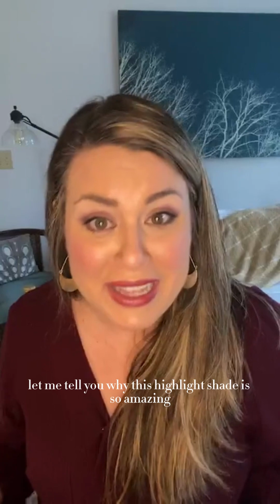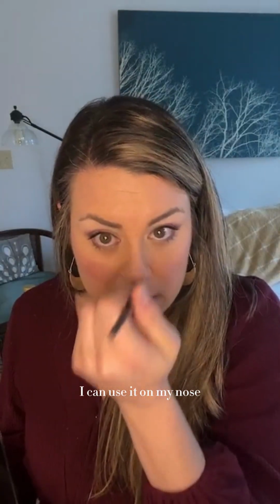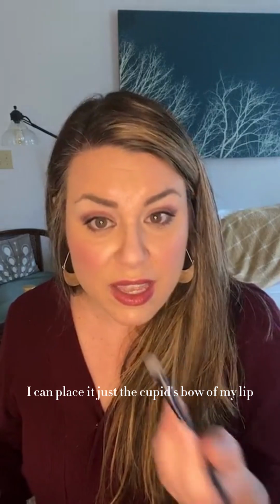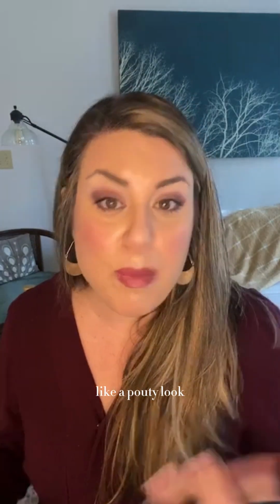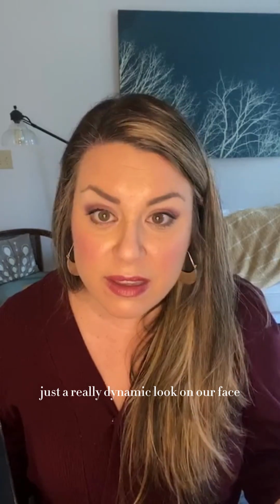Now, let me tell you why this highlight shade is so amazing. Not only can I use this shade on my brow bones, but I can use it on the top of my cheekbones to create a little more lift and highlight there. I can use it on my nose, create a little highlight for a slimmer looking nose. I can place it just at the Cupid's bow of my lip. I use this shade everywhere, and even just on my lip, to give it a little bit more of a pouty look. Again, we are trying to create depth, dimension, interest, just a really dynamic look on our face.